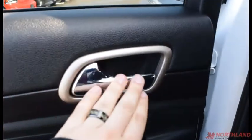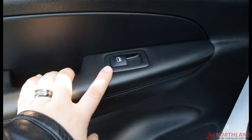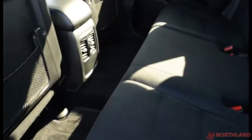Now in the back, you do have that same chrome accenting on here, as well as that wood. You got the same leather, very soft, and you do also have your controls over your windows right here. You have some storage down here with that water bottle holder, and lots of leg room, tons and tons. It'd be good for trips and whatnot, and you still got all that room in the back.